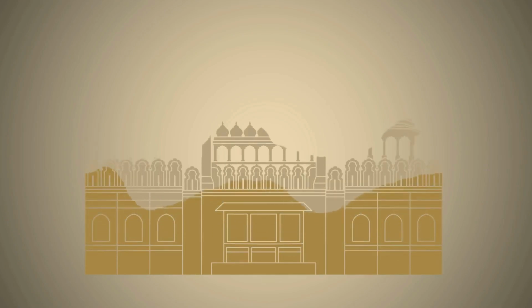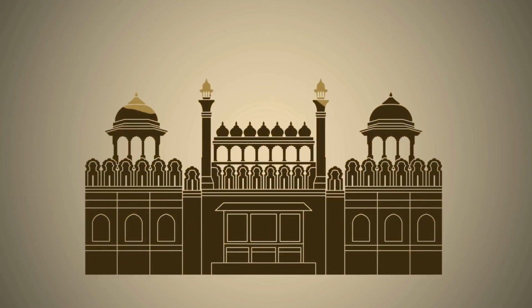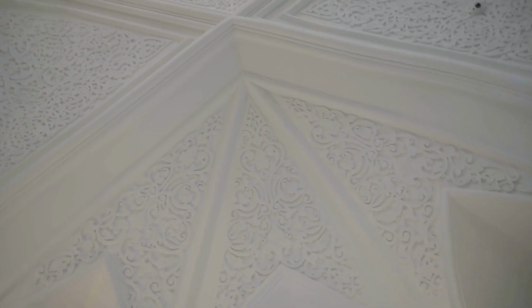The fort was built by Mughal Emperor Shah Jahan, the same guy who built the Taj Mahal. His vision was to create a fort that was not just a military stronghold but also a symbol of the empire's grandeur. The architectural details are a testament to the skill and artistry of the craftsmen of that era. The guy had taste, I'll give him that. The intricate designs and the use of precious stones in the construction are simply breathtaking.